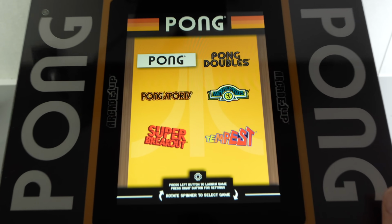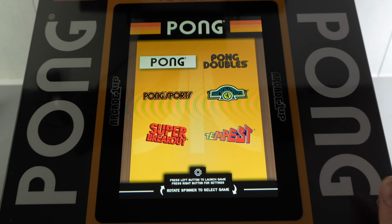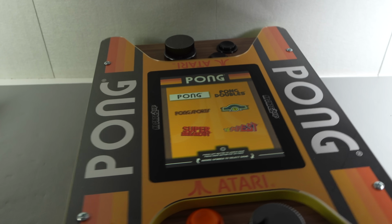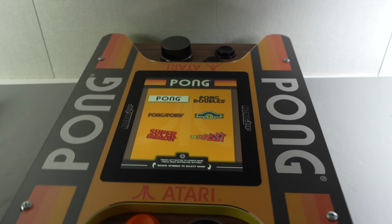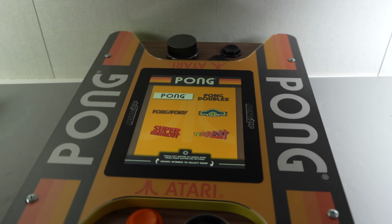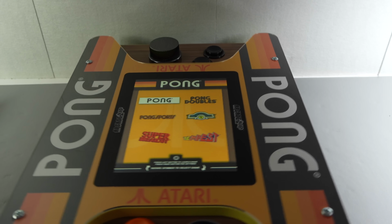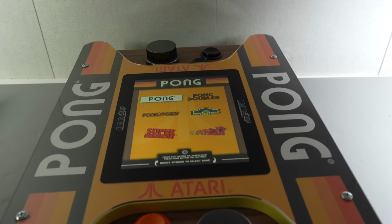Now, throughout this video, I've been angling the screen up towards the camera to get the best possible image, but of course this thing is supposed to be played horizontally, and when you put it like that, it gets quite a bit more difficult to see. With this being an LCD screen, it doesn't have the best viewing angles. If this was an old CRT-based cocktail arcade cabinet, you'd probably be able to see it from this angle, but it gets pretty tricky to see what's on the screen.